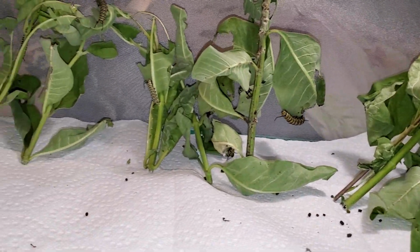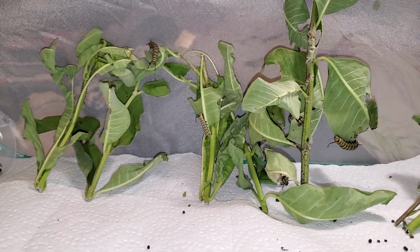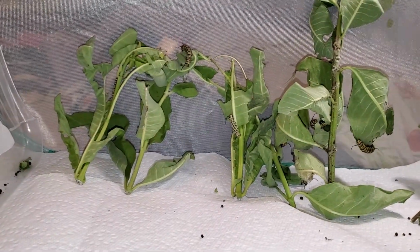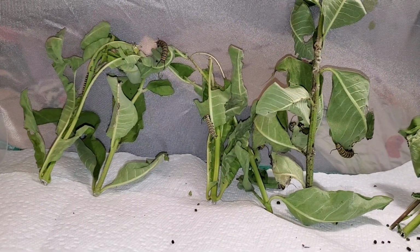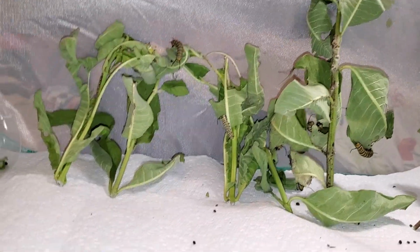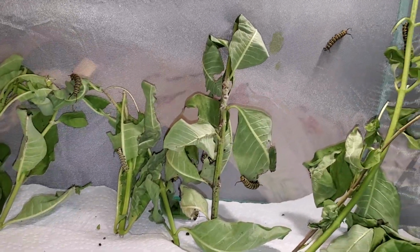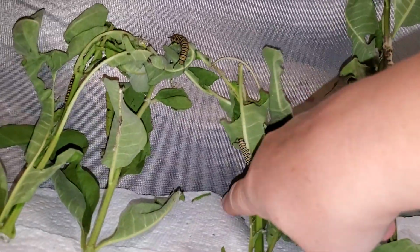So I am going to give these guys some fresh food, and they seem to be doing fine. There weren't any new deaths or sicknesses in here yesterday, and there's not any today, so that's a promising sign. I am washing my hands between cleaning and feeding each enclosure.